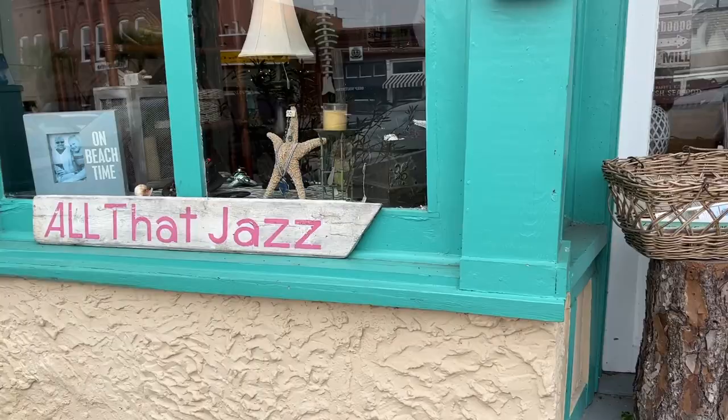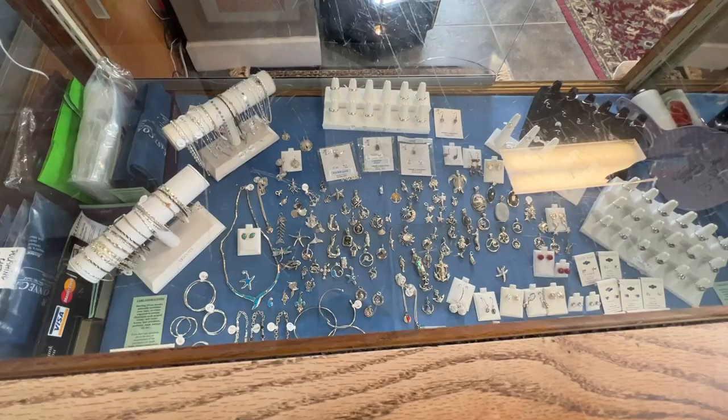Trip over the bridge took us to the eclectic town of Apalachicola, with lots of local shopping and restaurants.